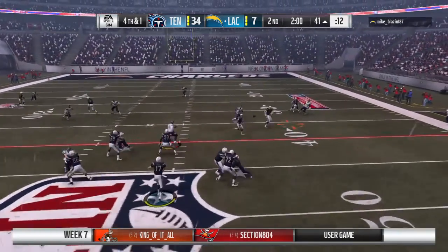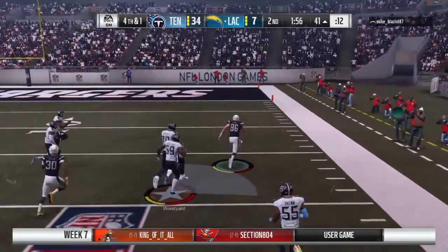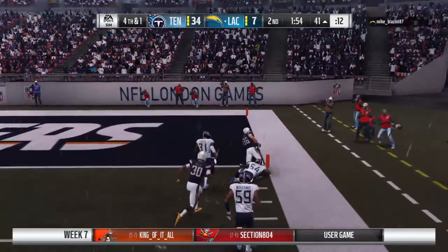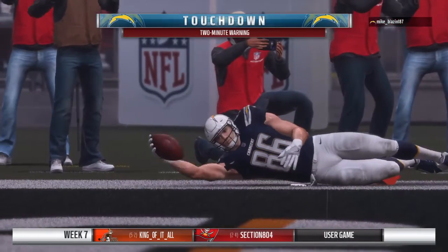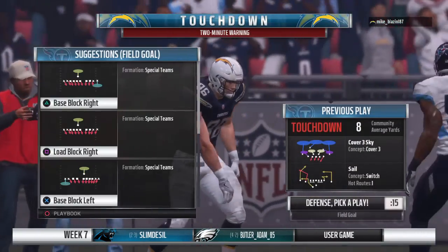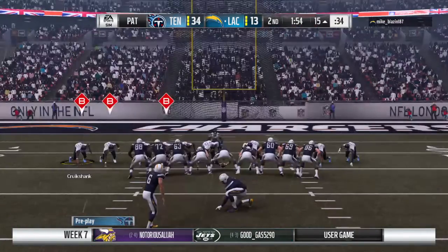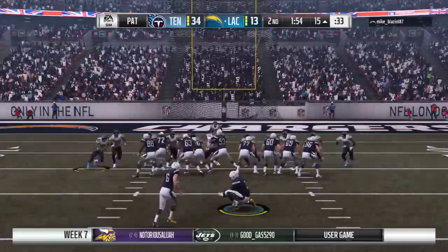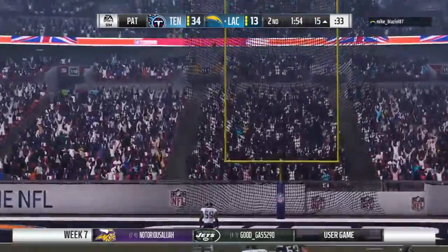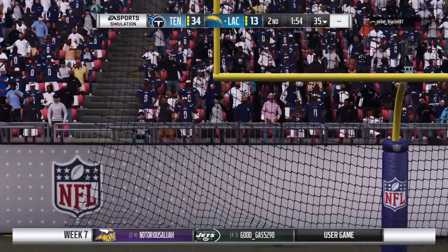Working out of the gun, Rivers. And it's complete. Henry. The 20. Touchdown, LA. Hunter Henry. His 4th touchdown on the year. And the Chargers are able to close the gap just a bit. Big 4th down conversion for the score, and the defense, that is a tough pill to swallow.